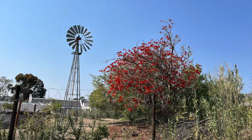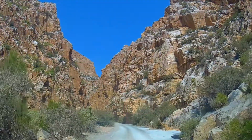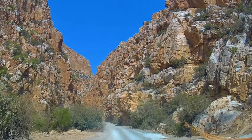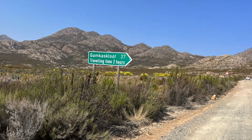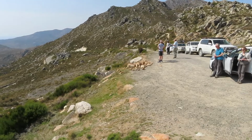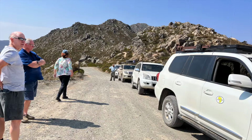This quaint and lovely little town has become a popular retreat for artists. After a brunch at the Lazy Lizard, we went back over the Swartberg Pass to Oudtshoorn to continue our journey to the Seweweekspoort beyond Calitzdorp.